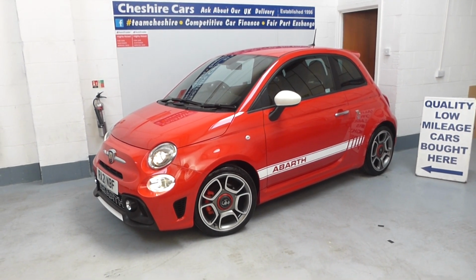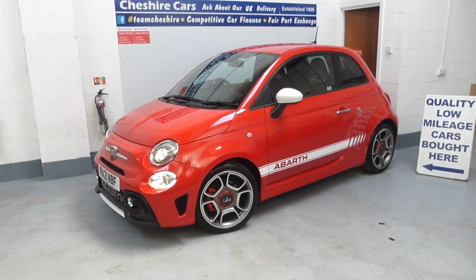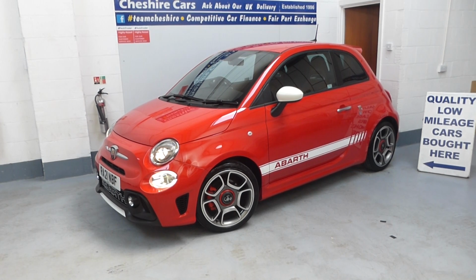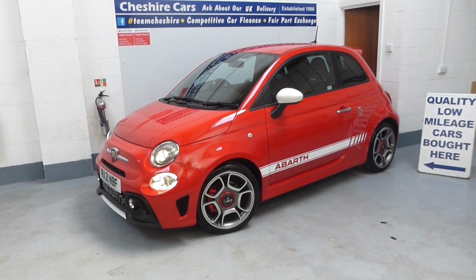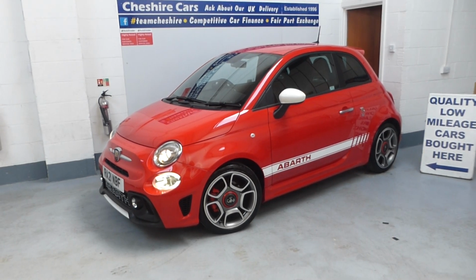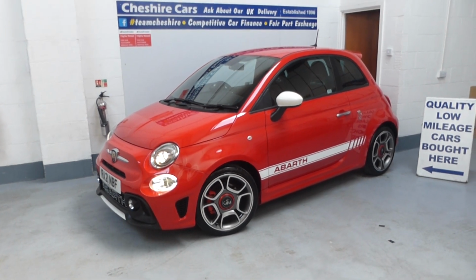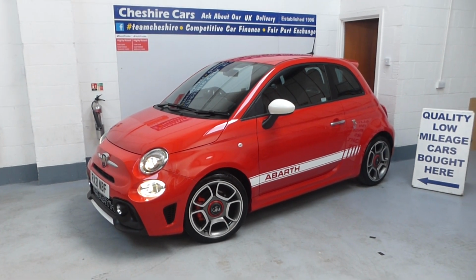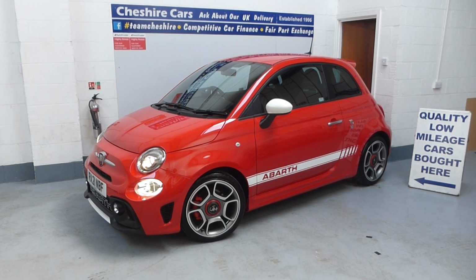Because the window cleaner is the same colour as the air freshener, I was using air freshener to clean the windows, and I couldn't work out why the back window was smearing until I realised that I was using air freshener, not window cleaner. So there we go, every day is a school day.